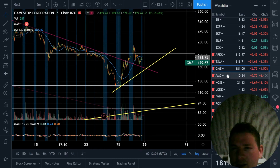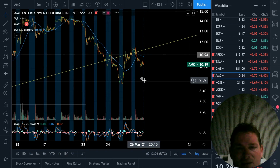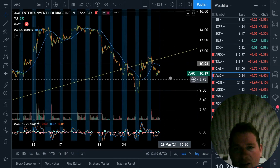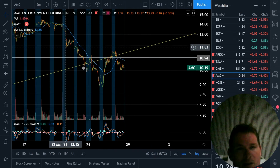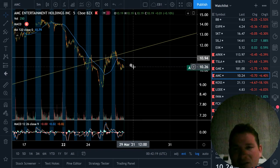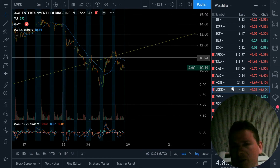That's a pretty cool thing. AMC is like the twin sister, which just sort of follows GME, but I think GME is the real chart, and AMC just kind of does similar stuff. But I don't like the look of this chart very much right now. It looks like it kind of fell underneath some stuff. I don't like where it is at all, just as far as the charts go.